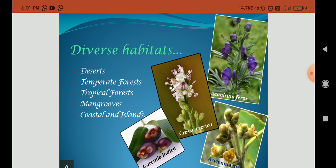Talking about Garcinia indica, it is found in the Western Ghats and is used in treating skin diseases and fever. It contains antioxidants. Then Aconitum ferox, it is a plant of the Himalayan region which is used as an antidote for poison. Cressa cretica is found in deserts and is used to treat leprosy. Avicennia marina is a plant found in the coastal region and has antibacterial and antimicrobial properties.